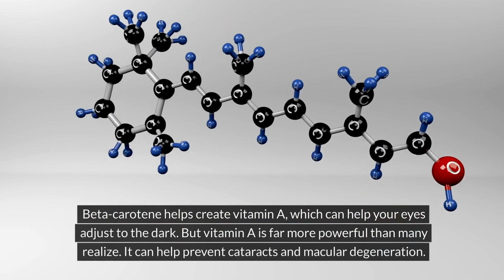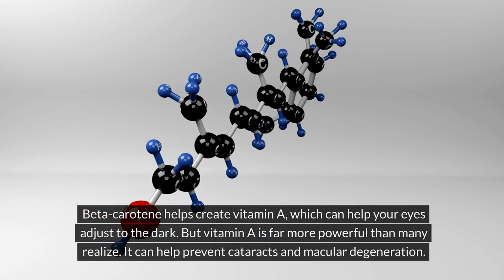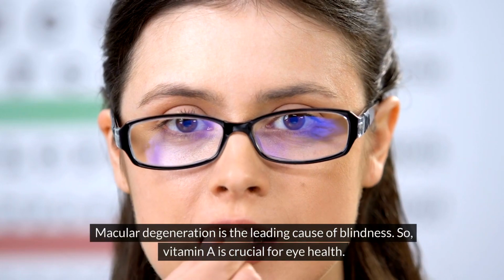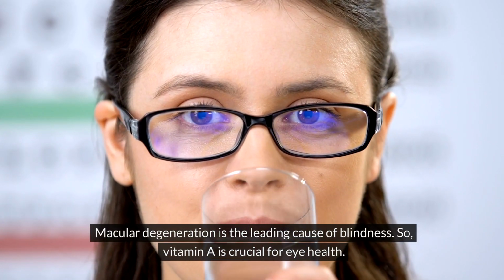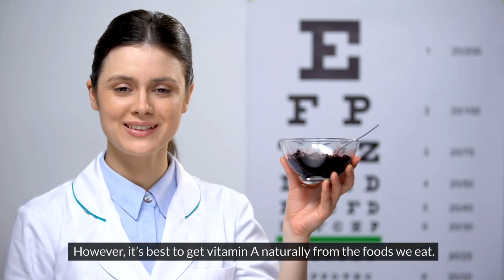But vitamin A is far more powerful than many realize. It can help prevent cataracts and macular degeneration. Macular degeneration is the leading cause of blindness, so vitamin A is crucial for eye health. However, it's best to get vitamin A naturally from the foods we eat.